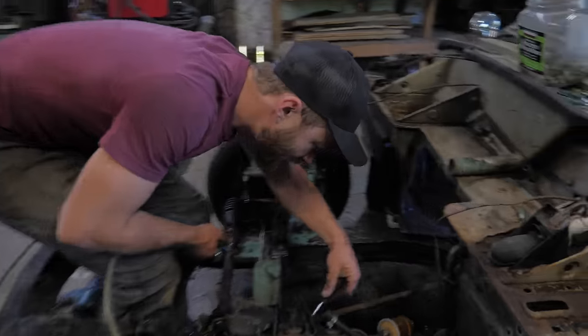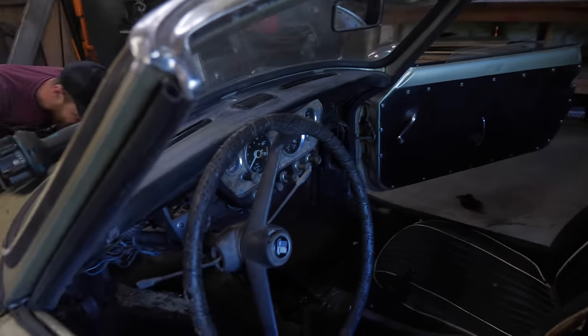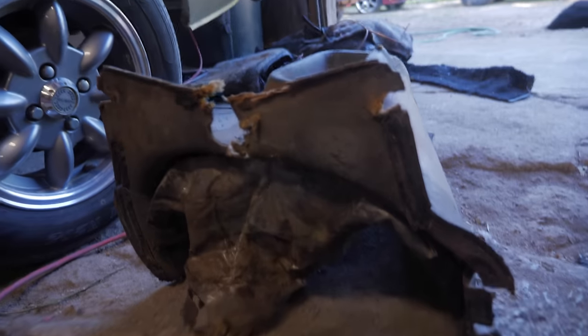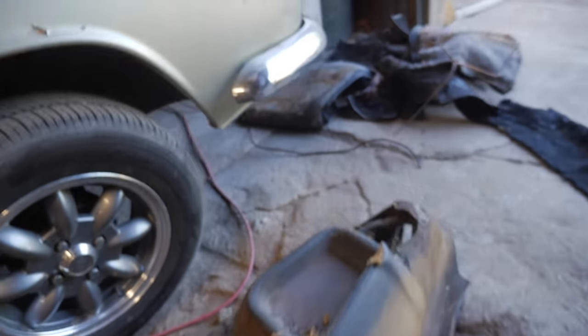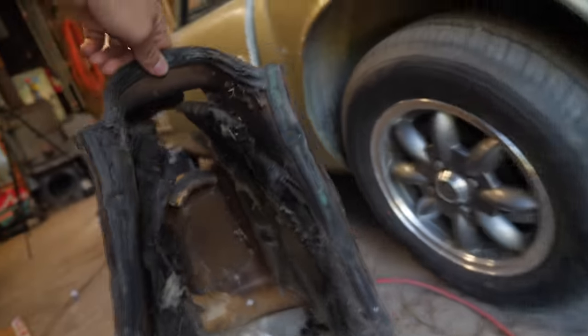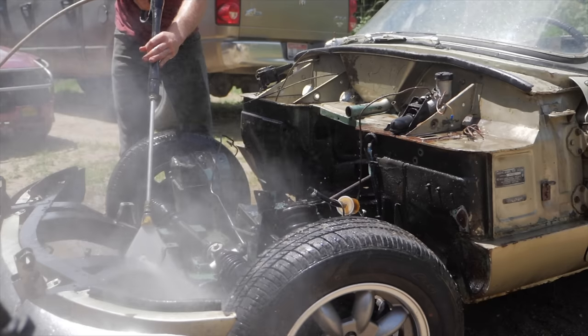So in the last shot, you guys might have noticed that the whole tunnel is missing, and that's because it's cardboard. Just straight up cardboard, nothing else. Which is light, I guess, but it didn't hold up well to years of mice.